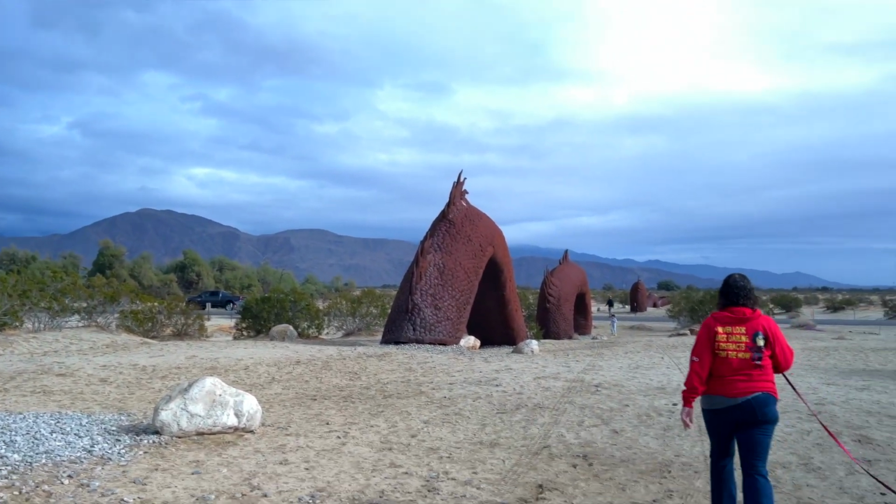What do you think of the sculpture? I always love the sculpture. I always come here when I come down here. Yeah, and there's tons of other ones. There's T-Rexes and elephants and horses and Jeeps and all kinds of cool stuff. We'll do a segment on it.